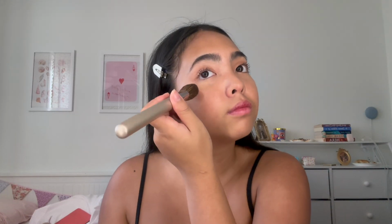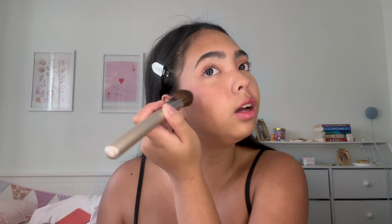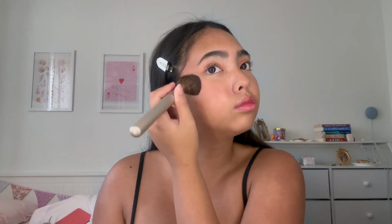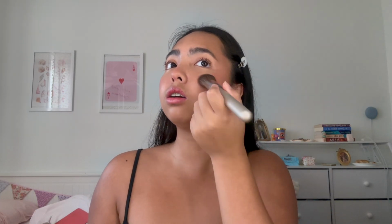So I like to do the tip of my cheek first, on this side. I think I have blush blindness because sometimes I can't tell if it's too much blush. But anyways, I'm gonna be putting this up here like this, just working it up. Just like that. And then I do the tip of my nose, put a little more blush up here, more blush up here. There we go, you can see it.